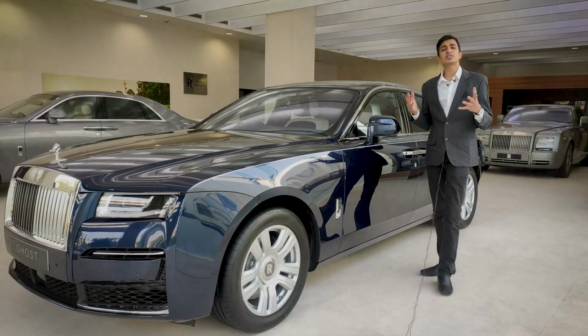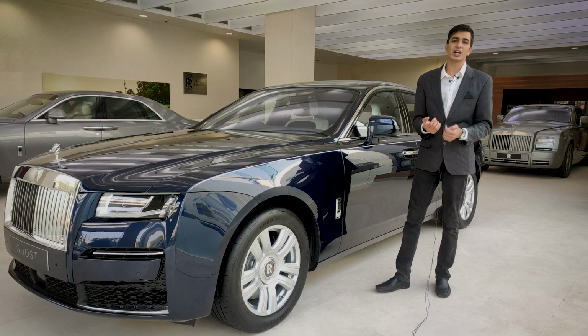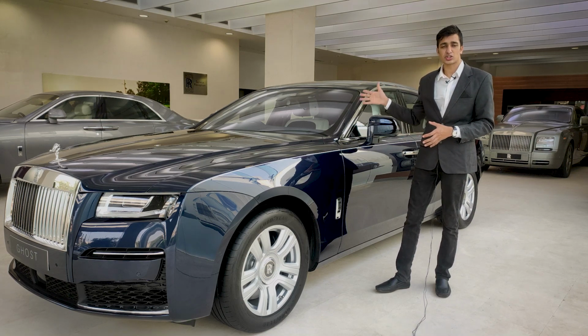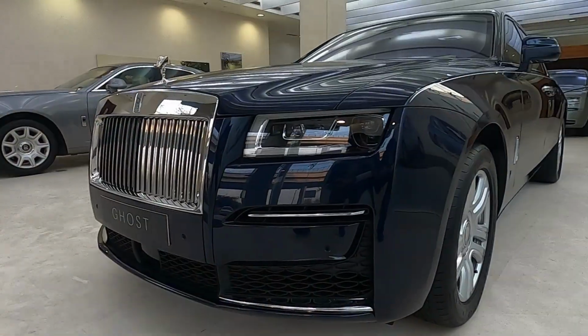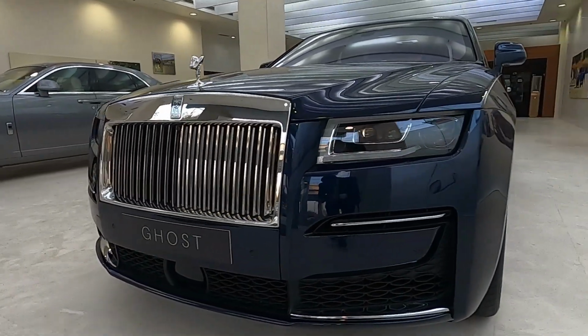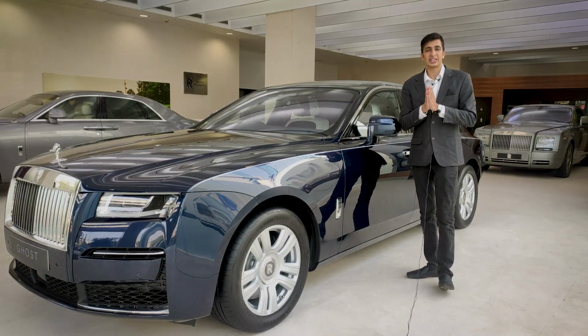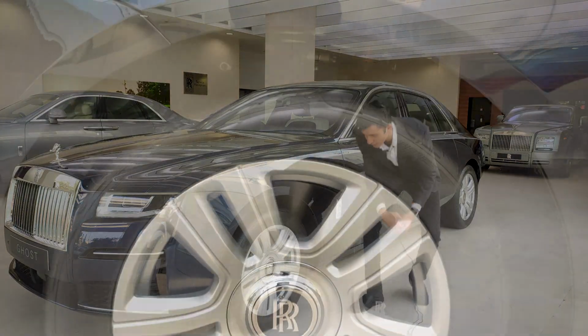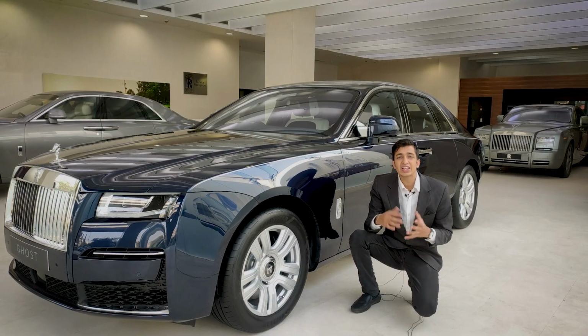Now, coming to the side profile of this car, you will quickly realize that the new Ghost is much longer than the previous generation. It's 89mm longer and 30mm wider than the previous generation. The design elements are something to just glare at, because if you look at the alloy wheels of this car, they have a very simple look, but they are elegant the way they are.